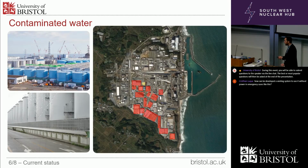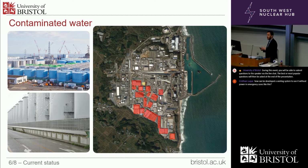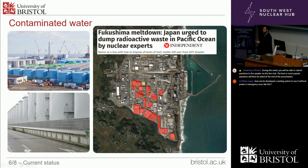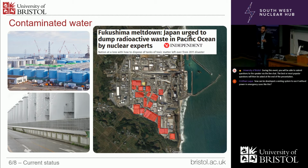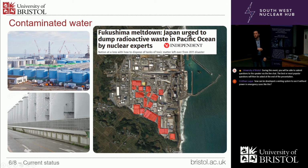But the Japanese fishing industry and the people are not too happy with the idea of it being released, even though most experts in nuclear remediation and safety would tell you it's actually probably safer to release that contaminated water on a day-by-day basis and not to release it all at once. Because you're going to have to keep building these tanks. And these areas in red are all these tanks. And some of these tanks are 500,000-litre tanks, absolutely full of this stuff.